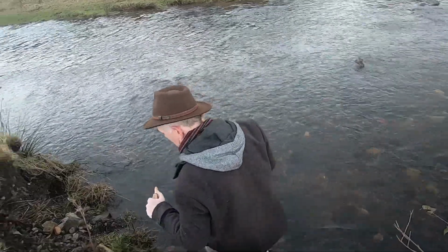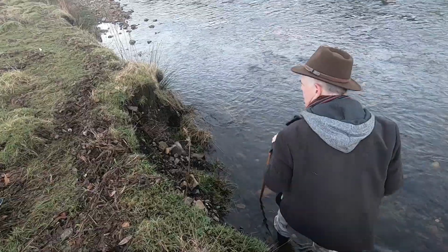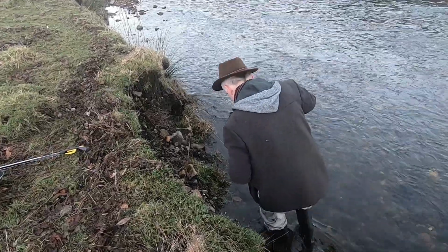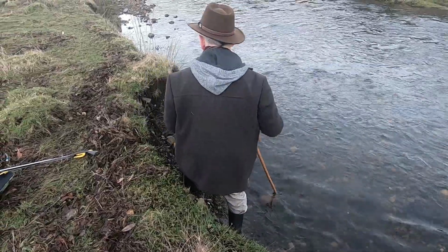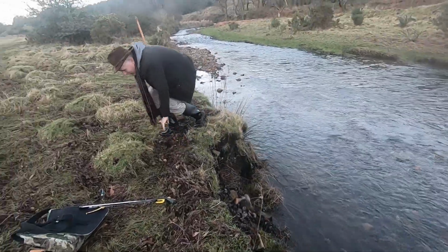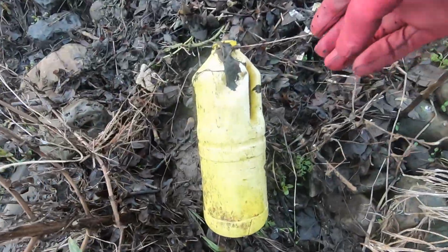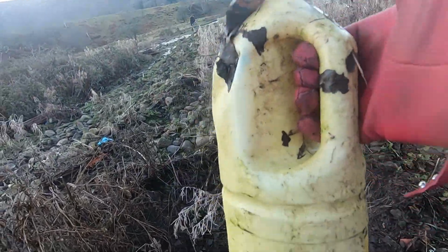So there we go. Found it. Now we're going to get back up, which we shall watch again, which could even provide us with great hilarity. Oh, such agility, like a gazelle. Not bad for nearly 60. And that's an old bottle, old as in vintage. 1950s, 1960s bleach.